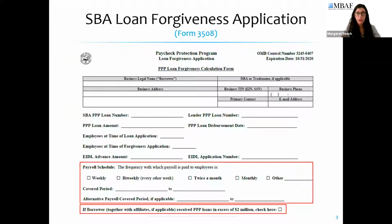When you're filling it out, you have to look at it through a lens. This is the first lens of the application. You have to fill out the business's legal name and the business address. This should match the exact same legal name and address as the initial application to receive the funding, as well as your loan number, the date you received your loan, the loan amount, and the employees at the time of the loan application versus the employees at the time the loan forgiveness application is submitted. This is important for the safe harbors that Victoria mentioned, as well as putting on here the EIDL advance amount, because that is going to be reduced from your loan forgiveness amount.